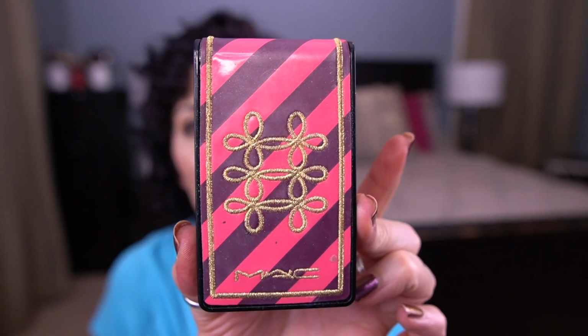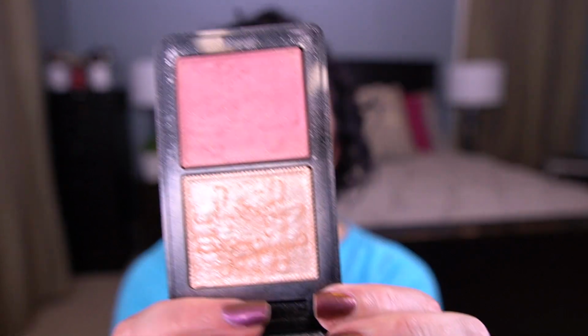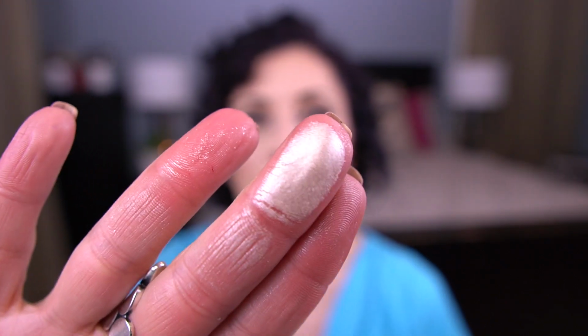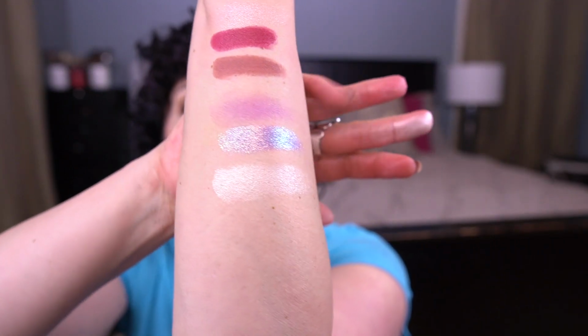The last item I have in here is the MAC Extradimension Skinfinish highlighter in the shade Tutu. And it is in this Nutcracker face palette from MAC. And it was, I don't remember, 2018? 17? I honestly can't remember. So here is what that highlighter looks like. And oh my gosh, it's so pretty. It is so pretty on the skin.